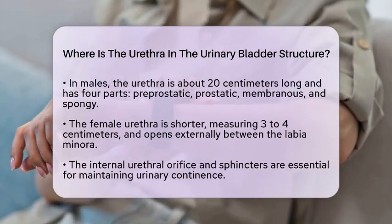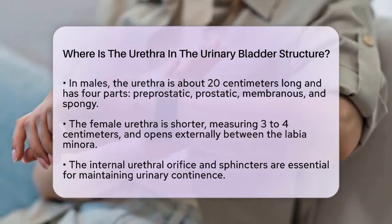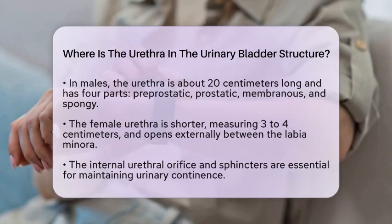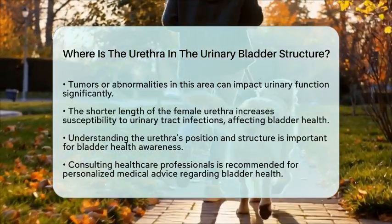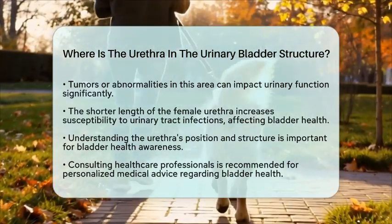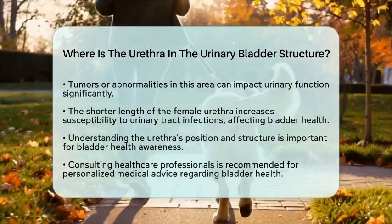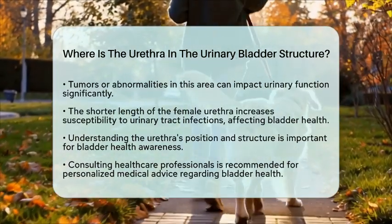Understanding the position of the urethra in relation to the bladder is crucial for bladder health. The internal urethral orifice and the sphincters are vital for maintaining continence. Any tumors or abnormalities in this area can significantly affect urinary function. Additionally, the shorter length of the female urethra contributes to a higher susceptibility to urinary tract infections, which can impact overall bladder health.